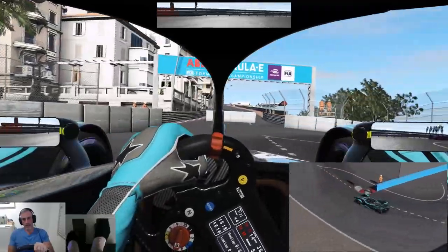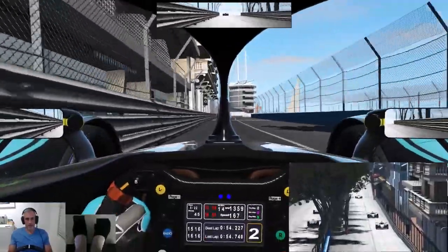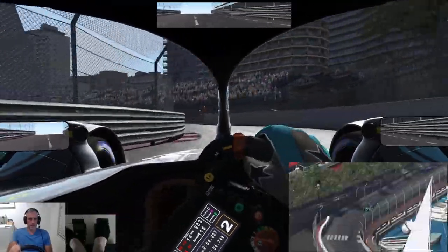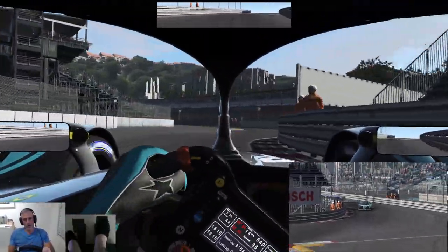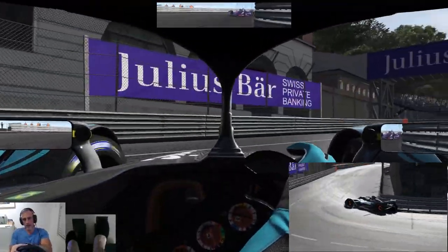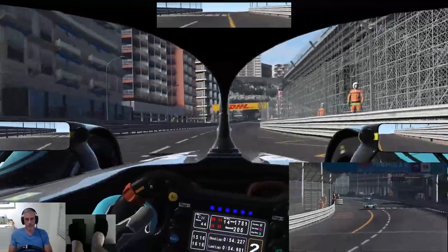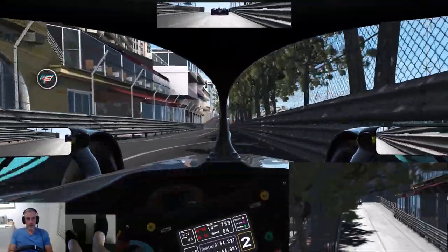Come on. Oh. That was a big mistake, come on. He's right on me. Go. Shady through there. That's a little bit better. Oof. Excuse me. Oh no. I don't know if it's the tires going, if I'm just missing that braking marker a little bit.